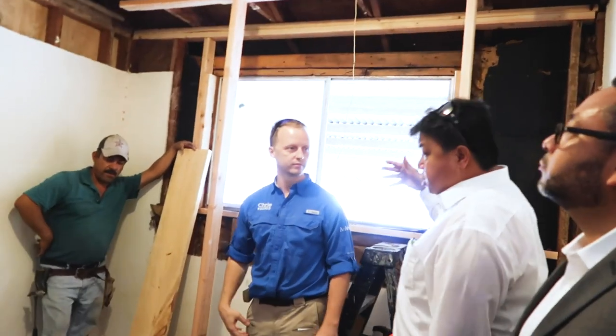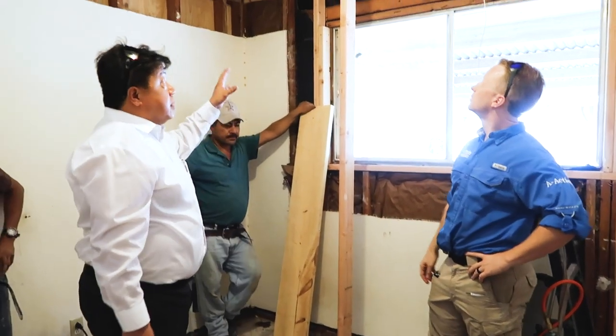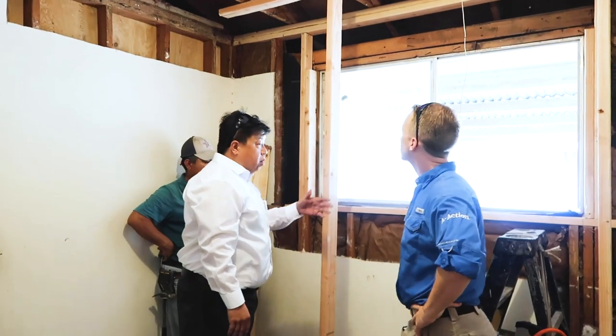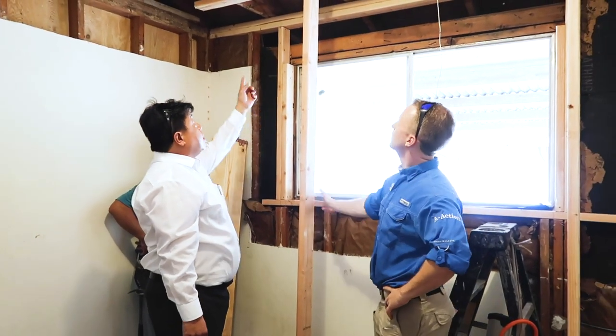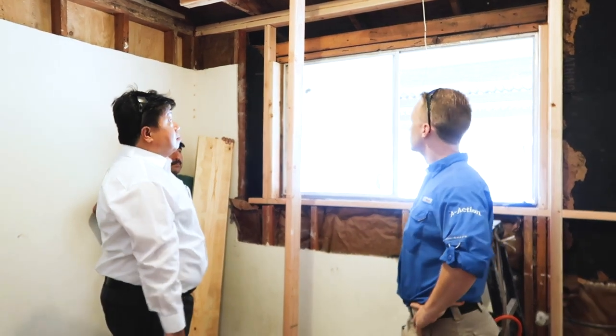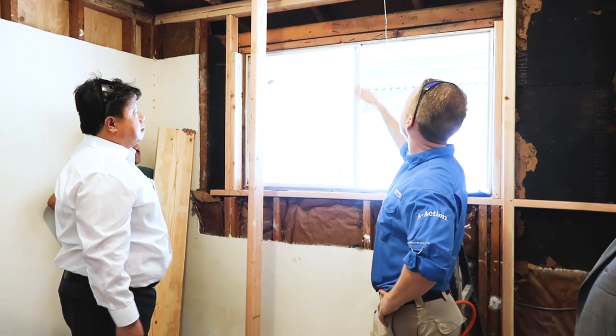And as a matter of fact, this is what they're doing right now: they're replacing all these studs and all the wood because it was all rotted out. He has already demoed all the bad ones, and these are actually new. I like how you braced it. It comes with the territory. Prepare for it. Yeah, I see your 2x6.